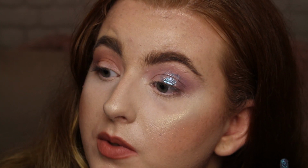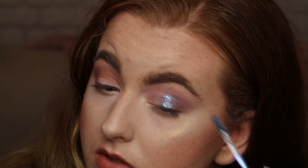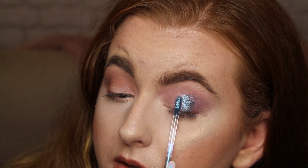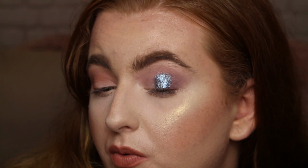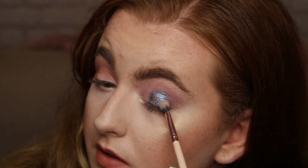When you first put it down, it's like bam, right there, but as soon as you try to sheer it out, it goes very patchy. I'm gonna try my stamping method. The only thing about doing it this way is it can get a little bit thick and it's not as smooth as if you just glide it on. I'm gonna try blending the edges again.